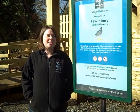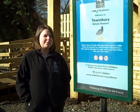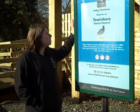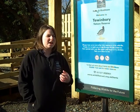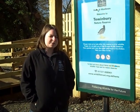Welcome to Tewinbury Nature Reserve. This is Herts and Middlesex Wildlife Trust Reserve here in the Mimram Valley. And this site is a really fantastic wetland site. So the majority of it lies behind us, and it's a large reed bed with really not a huge amount of access as a result.